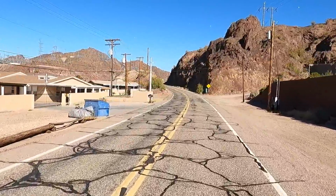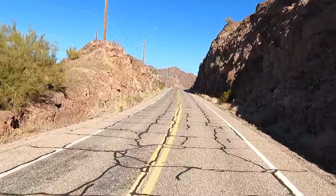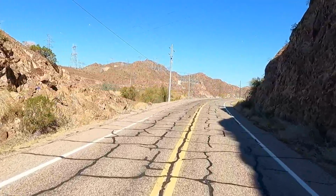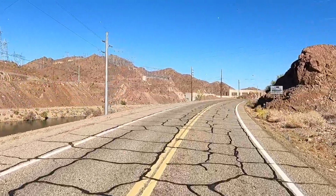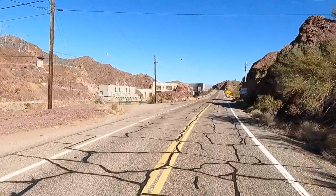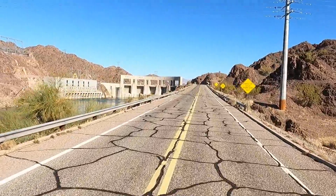A lot of residential in here. This place just keeps growing. They keep packing the homes in. Absolutely incredible. And this is high dollar, high rent district. You're right on the water here. There's the Parker Dam, creates Lake Havasu. But I'll show you, right before we get up to the dam, we're going to take a little road to the right.